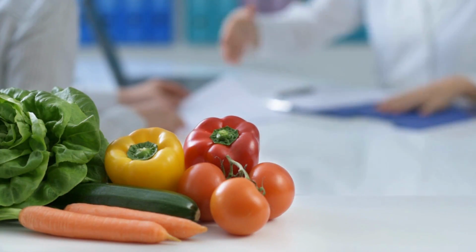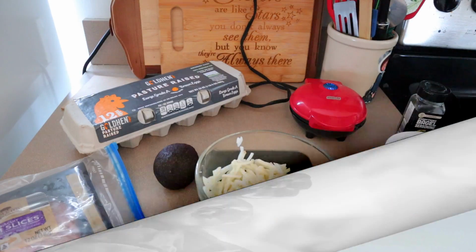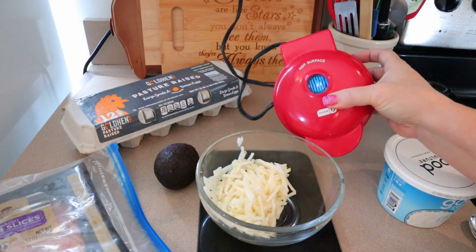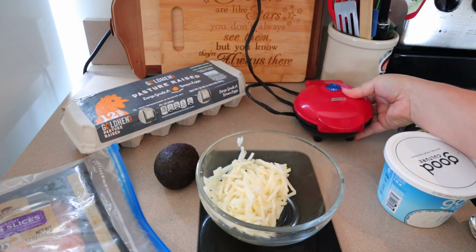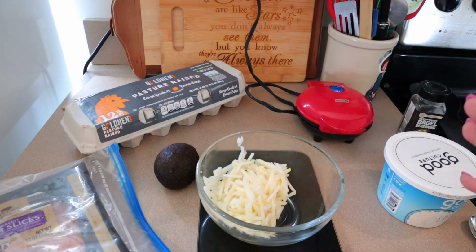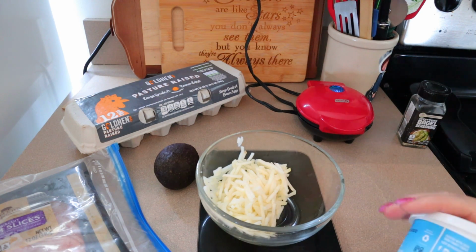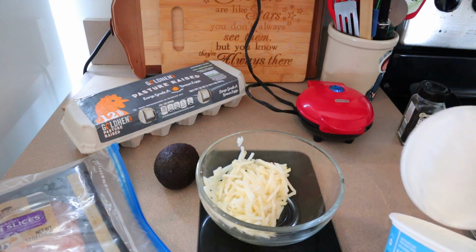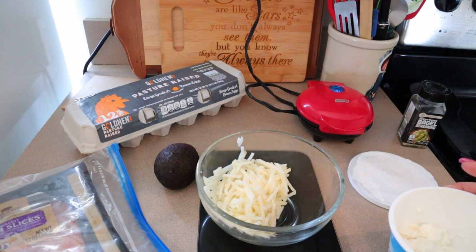I am making breakfast and I'm going to use my mini Dash waffle maker. I haven't used this in quite a while. So I'm going to do some hash brown, like hash brown waffles, but I make it into a sandwich. I do have a recipe on my website for, I think it's bacon hash brown waffle sandwich. I'll link that down below, but this one I'm going to do a little bit different.